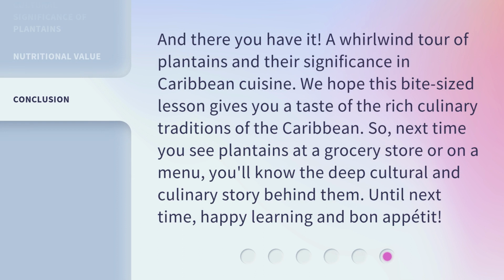And there you have it. A whirlwind tour of plantains and their significance in Caribbean cuisine. We hope this bite-sized lesson gives you a taste of the rich culinary traditions of the Caribbean.